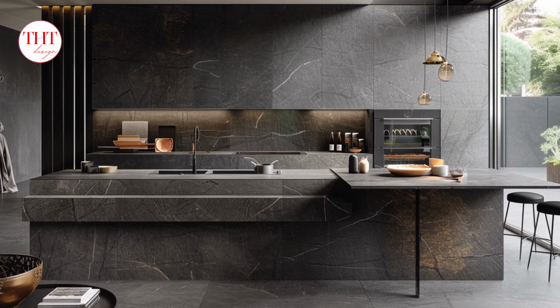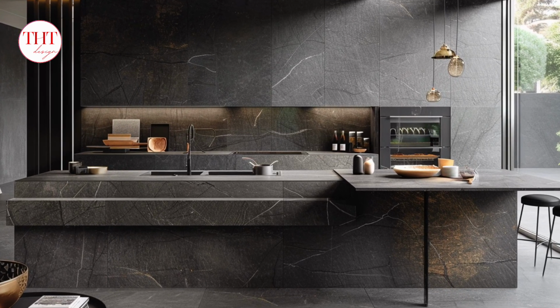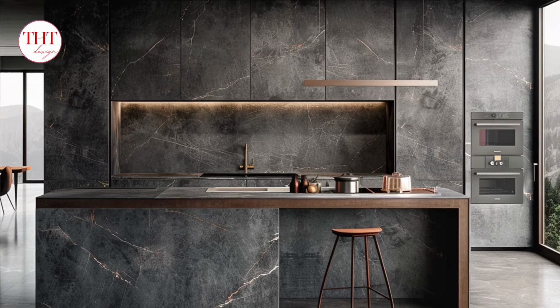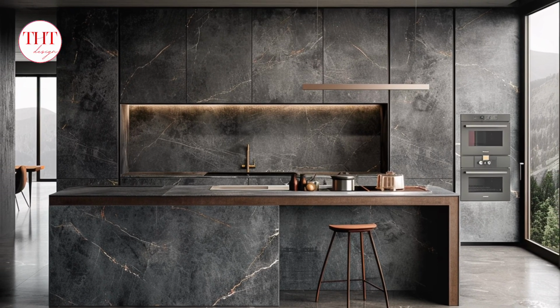By following these steps and personalizing your choices, you can create a stunning gray stone kitchen that reflects your style and offers a beautiful and functional space for culinary adventures.